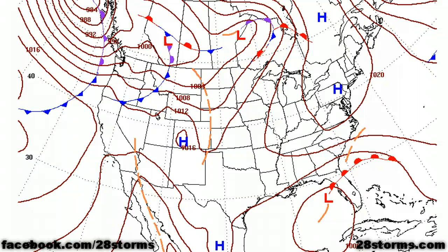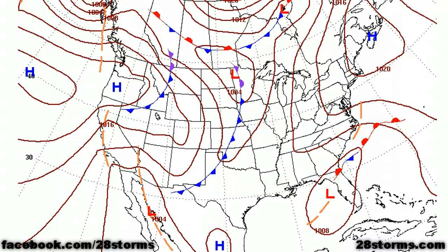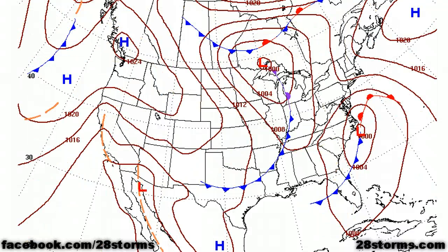The latest Day 3 surface analysis forecast from the HPC is still expecting that surface trough to extend from the eastern Gulf of Mexico into the Outer Banks of North Carolina. By Day 4, we really don't see much in the way of any movement, so this is going to be a prolonged period of heavy rainfall, and as we work our way into next Thursday, the low is finally beginning to push east, but is still rather close to North Carolina.